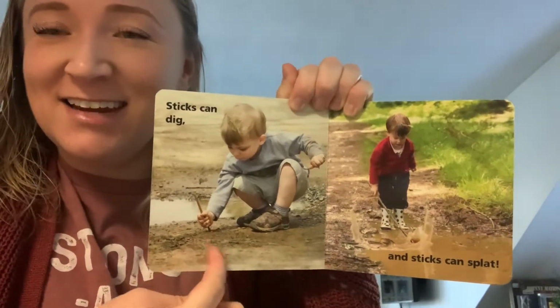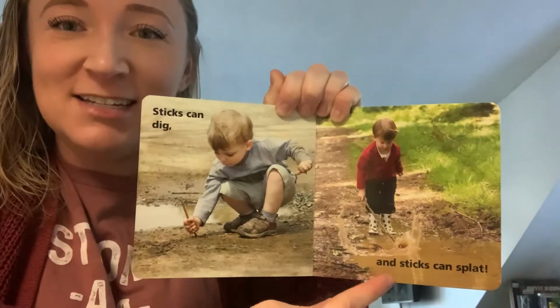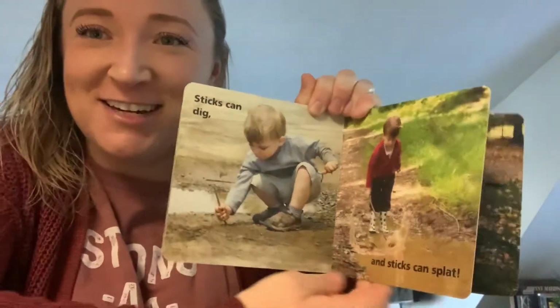Sticks can dig. I wonder if he's gonna find anything under the ground. And sticks can splat. Oh boy, that friend's definitely gonna need a bath later.